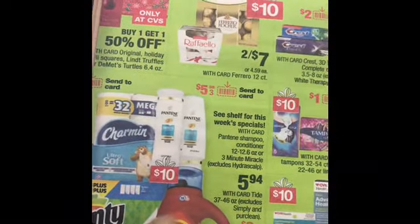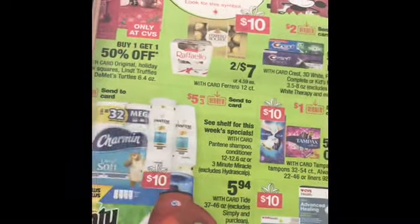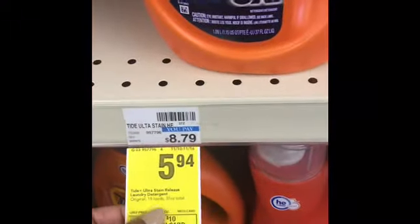Hold on. So this is the thing, y'all. See how they have on select items for the $10? So I'm hoping the Pantene is a part of it, because they don't actually have the $10 by it. I don't know. So we're going to see, because let me pick up this one. Girl, you see me, huh? $5.94. I'm going to pick up one of these.